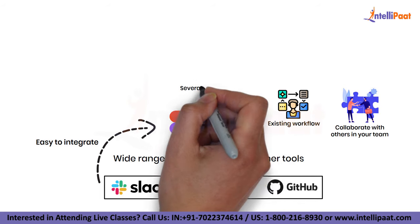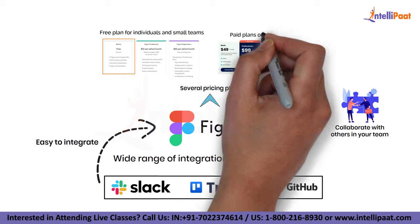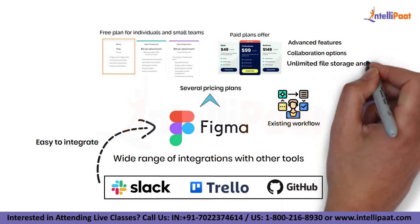Figma has several pricing plans, including a free plan for individuals and small teams. The paid plan offers more advanced features and collaboration options, as well as unlimited file storage and access to premium support.